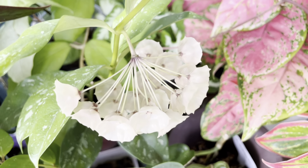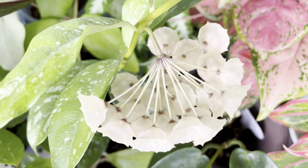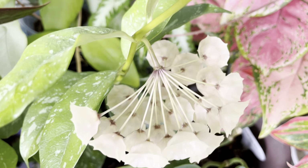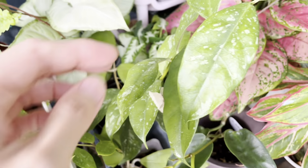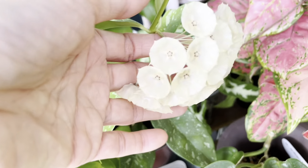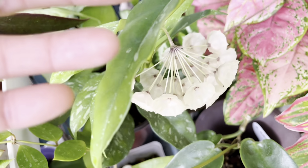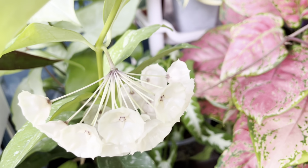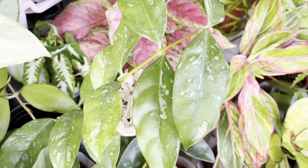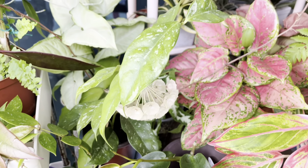This Hoya has opened for me before, so the blooms usually last for about 4 to 5 days. So they are pretty moderately lasting, the flower, and it gives off like a lemongrass scent, usually at night. So it's actually quite nice if you like the smell of lemongrass. So it's not a floral type, but the scent is more of the citrusy type of smell.